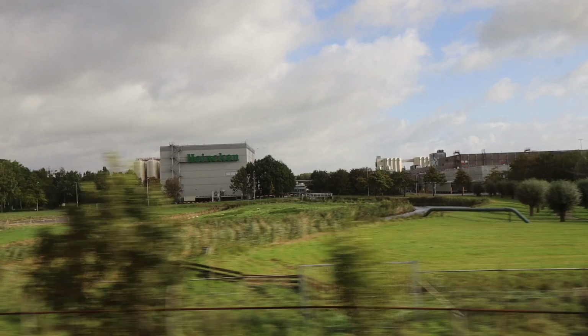John and I traveled a quick 20-minute train ride from Utrecht to Leiden through the beautiful countryside.